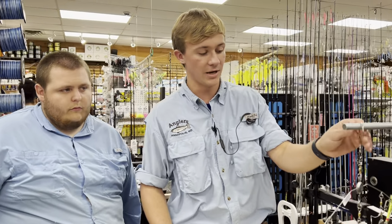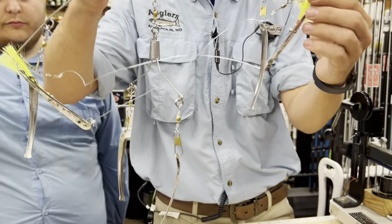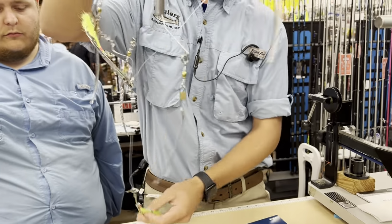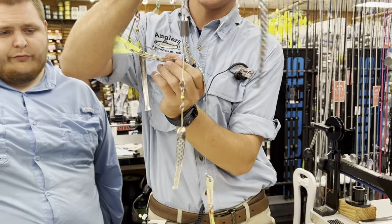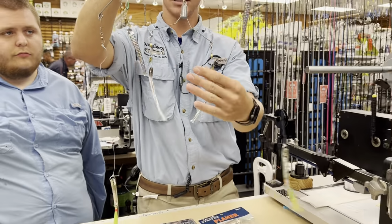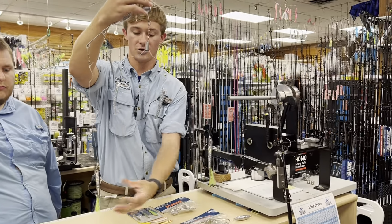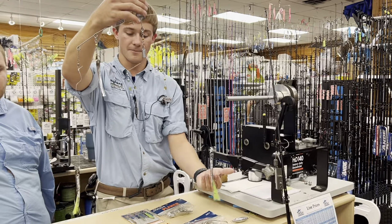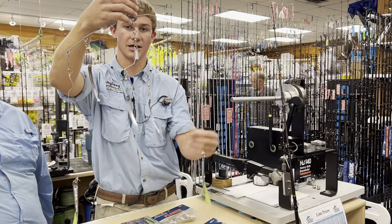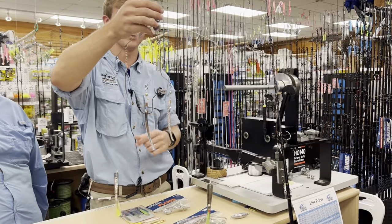And then also we have these spreader bar rigs with the spoons from Captain John's Baits. They just have a bunch of teasers. These create a lot of shine in the water. Looks like a school of fish. And then further back, you have these two hooks that the fish will most likely bite, the weaker baits further back. So those are a really good option also.